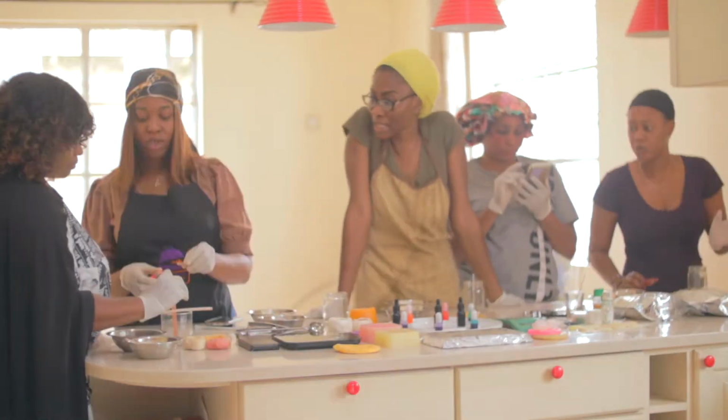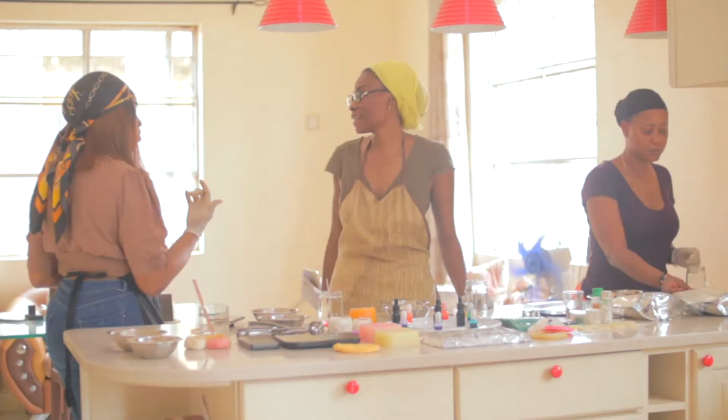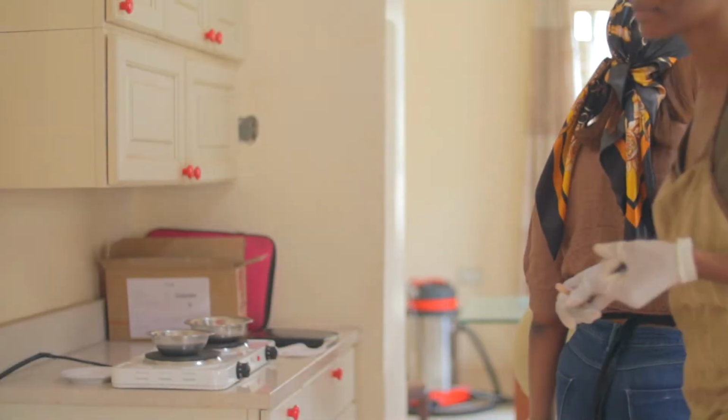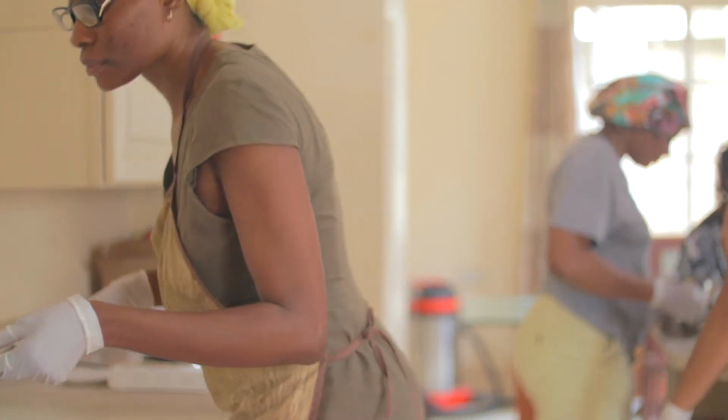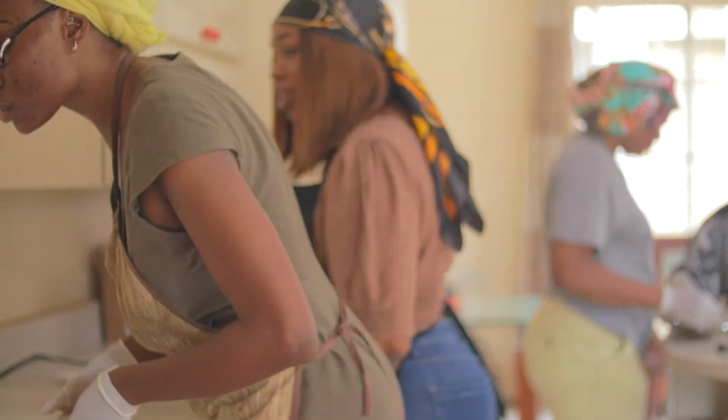So everyone is in work mode right now, running helter-skelter, left and right, trying to start up their candles, wicking their jars. Just enjoy the day with us. Hey, I think I need to add more. This is too small.